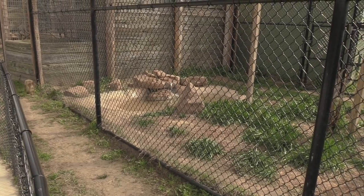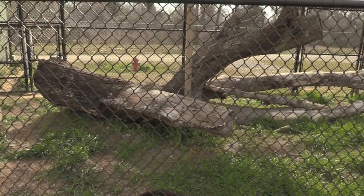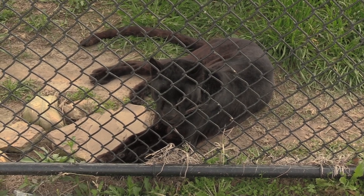Got some water and a little waterfall. There's stuff to climb on. You are a gorgeous cat, aren't you? Yes, you are.